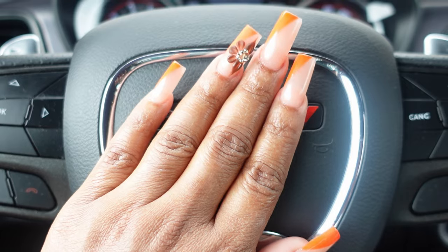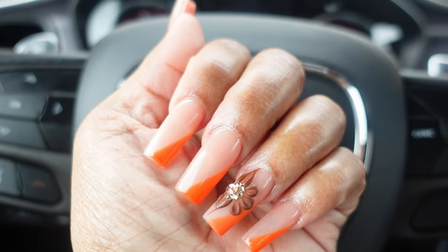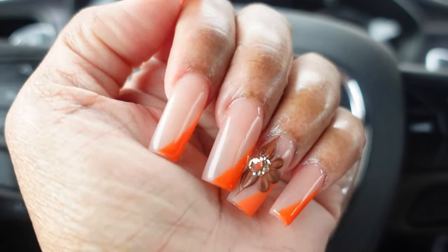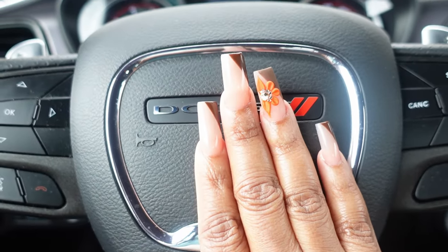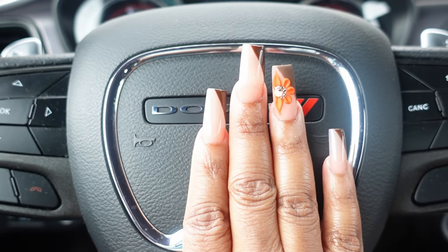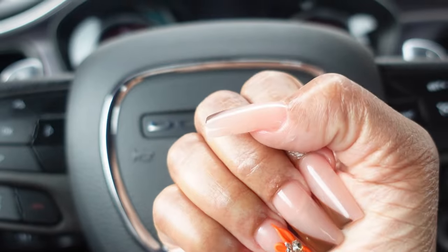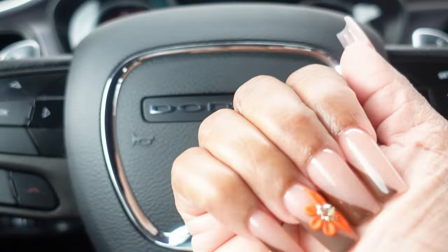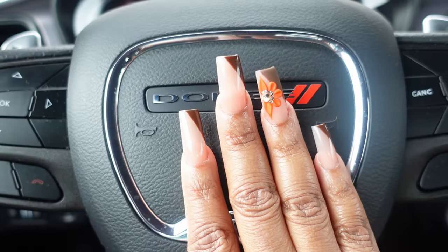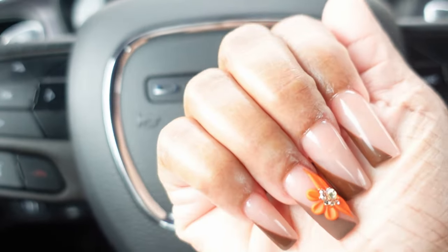Purse and my nails. Of course, Lone did them. She is amazing. And here is the second hand. I really love how she did my colors the way I wanted. They match perfectly. And I think they're fall ready. So yeah, these are the nails.